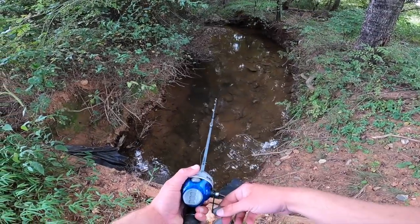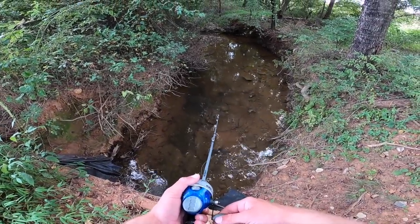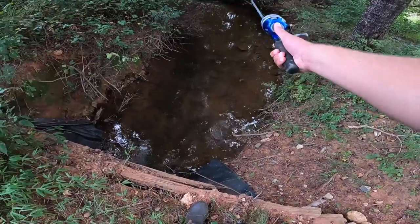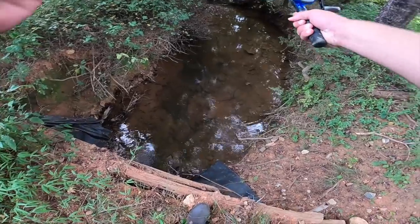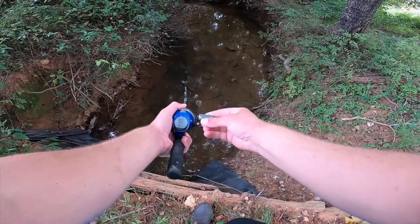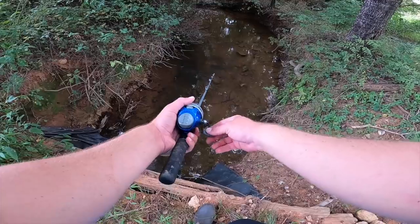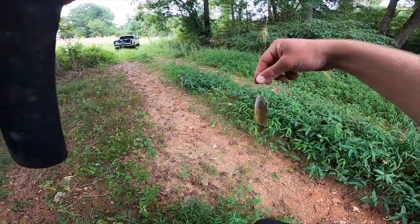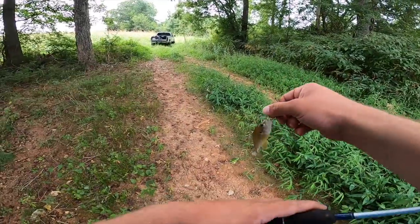There they are again. Oh gosh, look at those things. They are so aggressive. This is so crazy. There's little fish in here, but they are so mean and aggressive. It's insane. Oh my gosh, I got one. I got one on the grasshopper, dude. Oh my gosh, on the grasshopper.